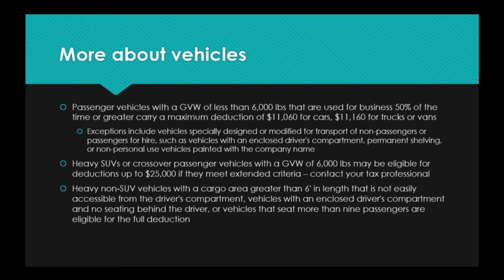Now, vehicles that are 100% eligible for this tax deduction are heavy non-SUV vehicles with a cargo area greater than 6 feet in length that is not easily accessible from the driver's compartment. That is going to be your work trucks, cargo vans, anything along those lines. Also vehicles with an enclosed driver's compartment and no seating behind the driver, again describing work vans or work trucks, or vehicles that seat more than 9 passengers.